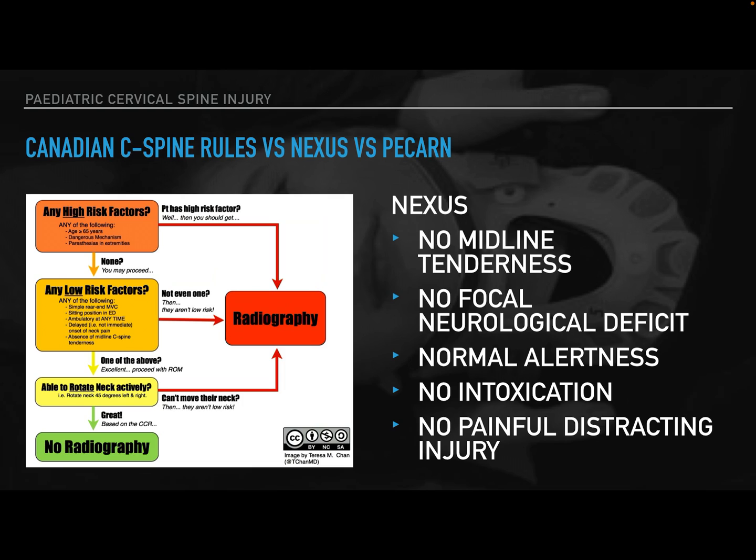So going through, the most common one you'll come across is the Canadian C-spine rules. It is recommended by NICE, which we'll go on to later. You basically go through 3 lots of questions. First, are there any high risk factors? If you don't have any high risk factors, you can see on the flow diagram, if you've got one or any of the low risk factors, and you're able to rotate your neck right and left without any difficulty, then you can rule out cervical spine injury without any imaging.